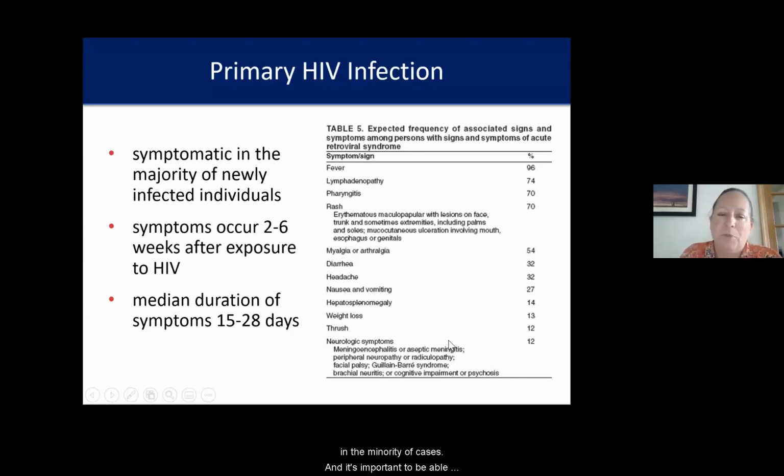And it's important to be able to recognize primary HIV infection if you're following somebody who is on post-exposure prophylaxis and they're coming in with symptoms. They may be worried that they're having the symptoms of acute HIV infection, whereas they may have something totally unrelated, a viral upper respiratory tract infection, COVID-19, or they could be having a side effect from the medication. So it's important to understand the timing of when these symptoms would occur and the symptoms that you would expect to see with primary HIV infection.